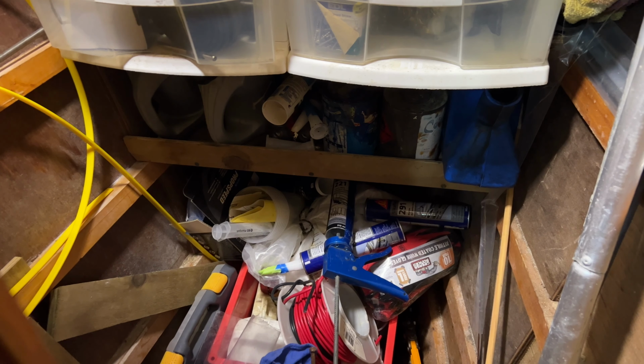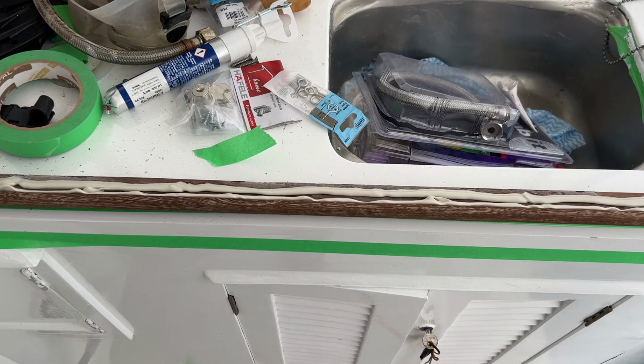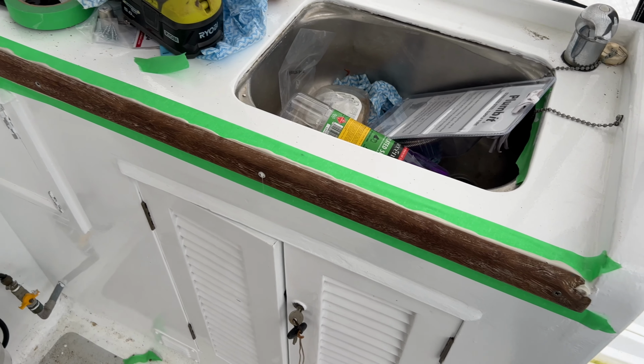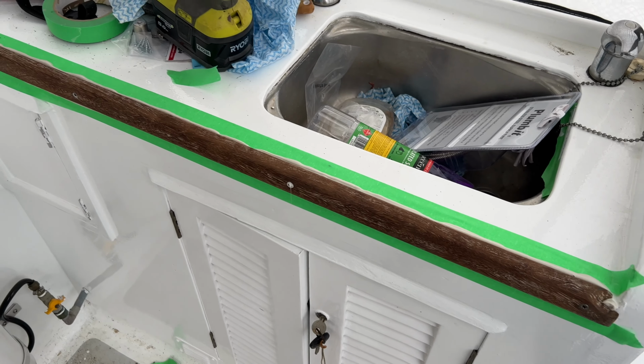Well, to try and reduce the mess I will make, a bit of masking tape. Right, well, let's see how we go. Well, fastened. Now we just need to clean up the excess. Squeeze out's always a bit of a bloody problem.